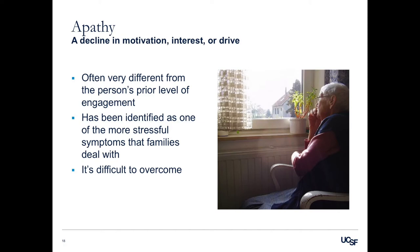Families can put a lot of effort into finding ways to engage this person. From what we've found, this process can be tiring and frustrating. Family caregivers often tell us that they feel like they failed because they have been unable to find that particular activity or engagement to help that person become more active. Research has really shown that of all the different behaviors, apathy is often one of the most distressing for families to deal with, I think in large part because it is pretty difficult to overcome.